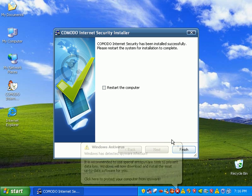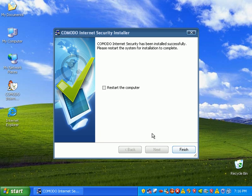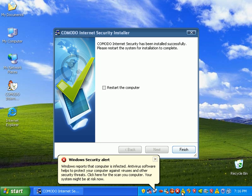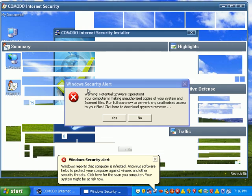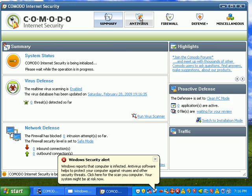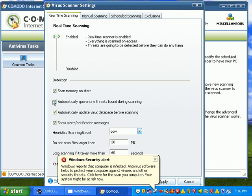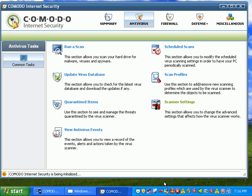Comodo wants to restart the computer. Now, on a computer that is this infected, I don't want to be bombarded with a bunch of antivirus windows. So I'm going to go ahead and open up Comodo. It's not actively protecting my computer right now. It will be when I reboot. I'm going to go to antivirus, go to my scanner settings, and just automatically quarantine anything it finds.